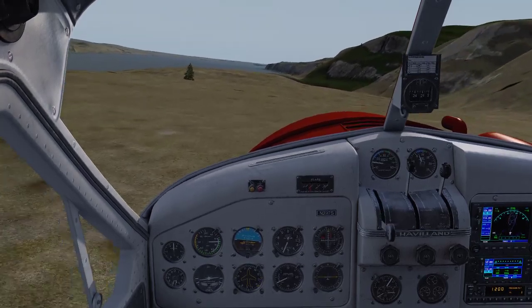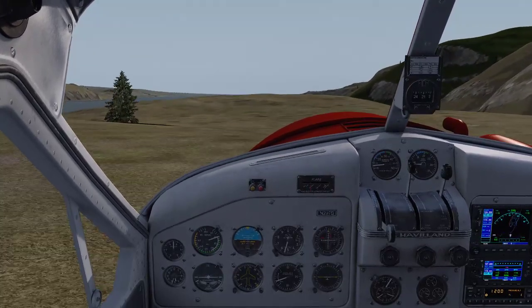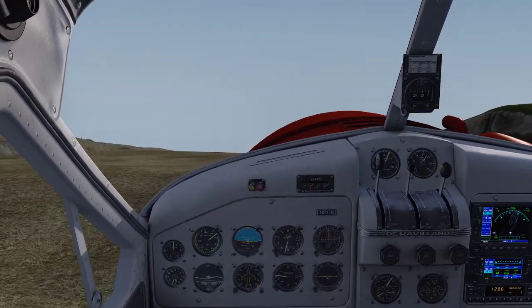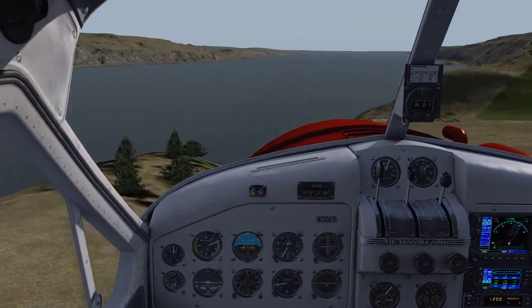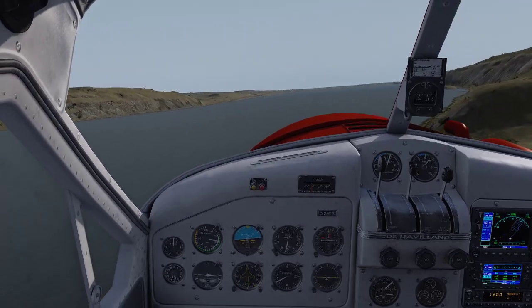Horizon 2366 again. 2366, ready to taxi. Horizon 2366, runway 16 left, taxi via Bravo Charlie. 16 left, Bravo Charlie.